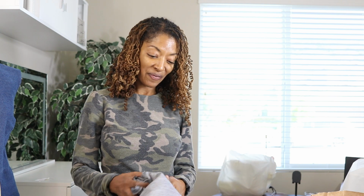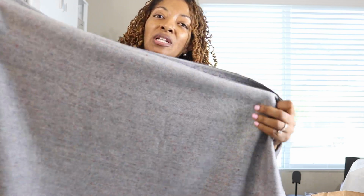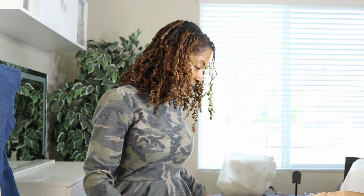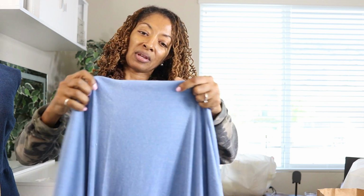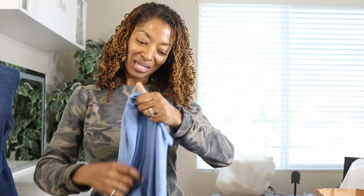I want to share with you the fabric. So I picked up this wool tweed looking fabric. It's really nice. It has like little specks of red and blue and gold. So I like that. And the second piece that I picked up is this knit. I like this blue. And not sure what I'm going to make with either of these fabrics, but I like them, and so I'm glad that they came home with me.